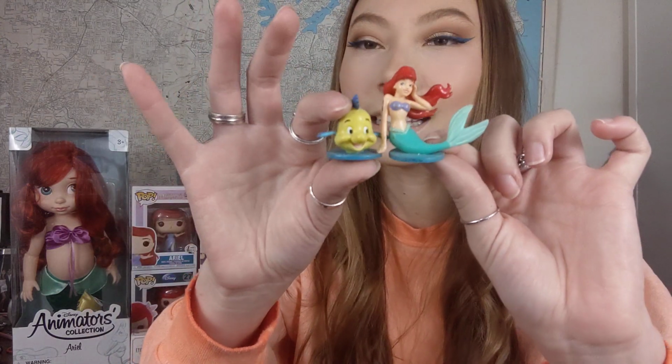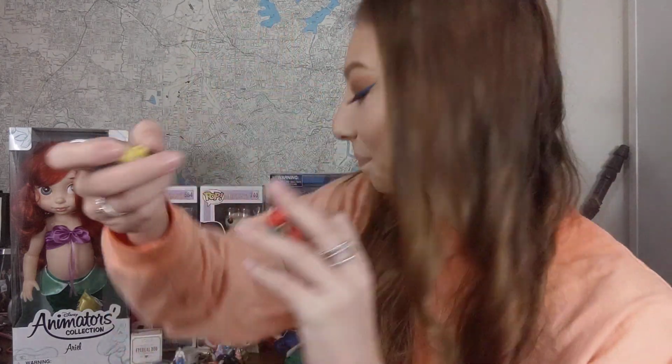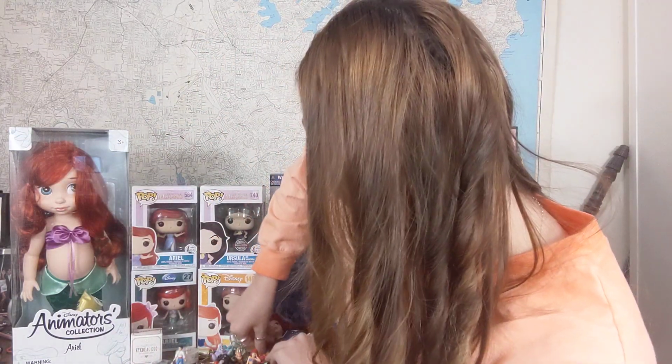Like Ariel, if I lost her, that would have been the end of it, but I have Ariel, so that's all that matters. So I have Ariel here, and I have Flounder, and the size is so not proportionate. Look how small Ariel is and look how giant Flounder is. It doesn't make sense, but anyway, there they are. Love them. Really cute little figurines. They just live under my windowsill.